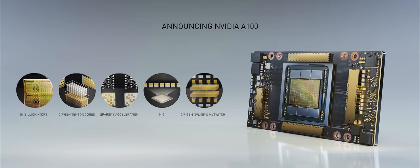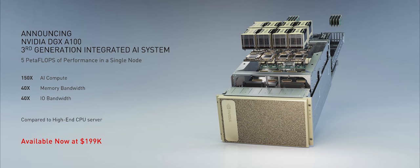The brand new NVIDIA A100 data center GPU and the DGX A100 integrated AI supercomputer, and of course, all of the software stacks that go along with it, it's available today at $199,000.